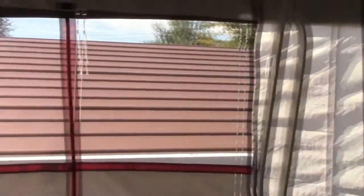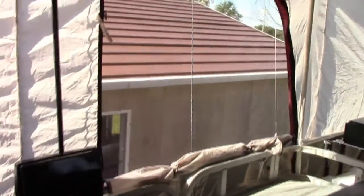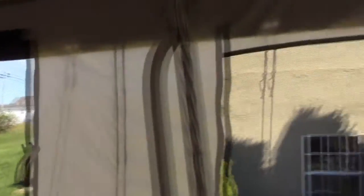Well, the sun was really heating up in here, so we opened up all of our windows. You can see they fold out nice over the couch, over the table, the front's open, over the chair, and we have one right by the captain's chair there.